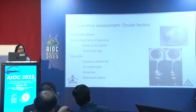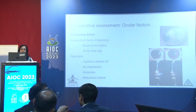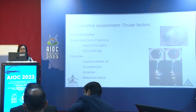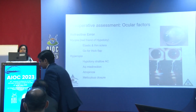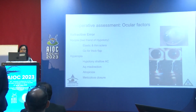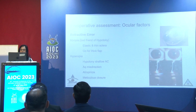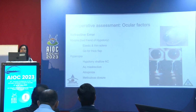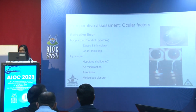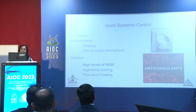Now, again, we know that extreme degrees of myopia or hyperopia can land you in problems. So if the patient has high myopia, you can have thin and elastic flaps, and these can overfilter, and you can have bleb-related problems. On the other hand, hyperopes are more prone to develop aqueous misdirection and post-operative shallow AC. So meticulous suturing and meticulous closure is required in a high hyperope. So you have to be careful in these cases.